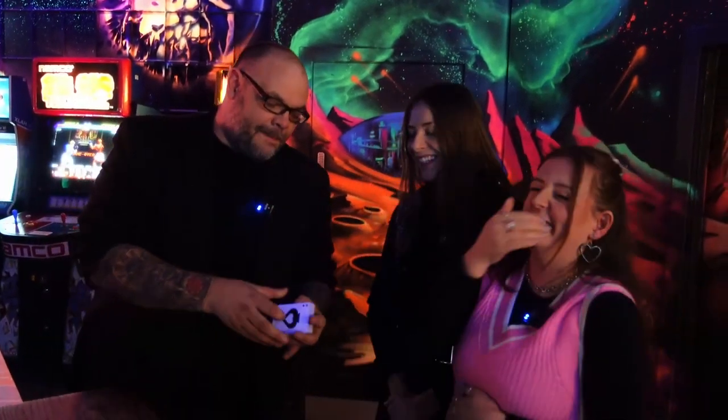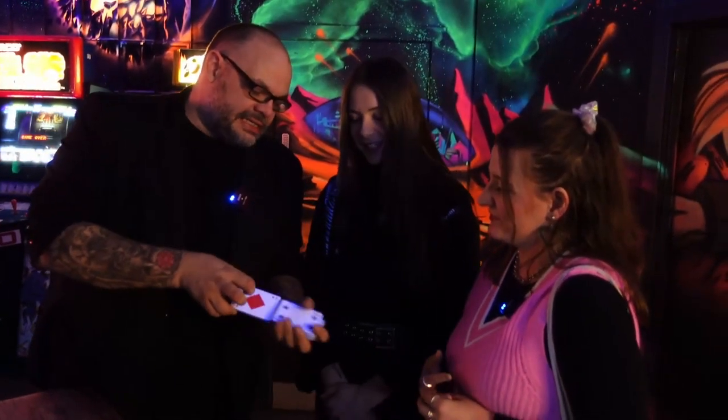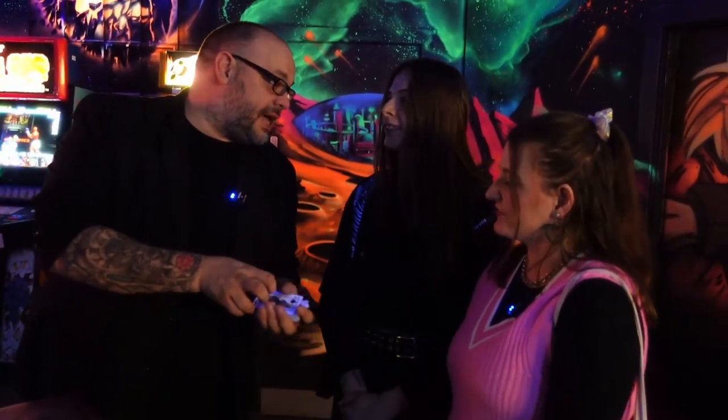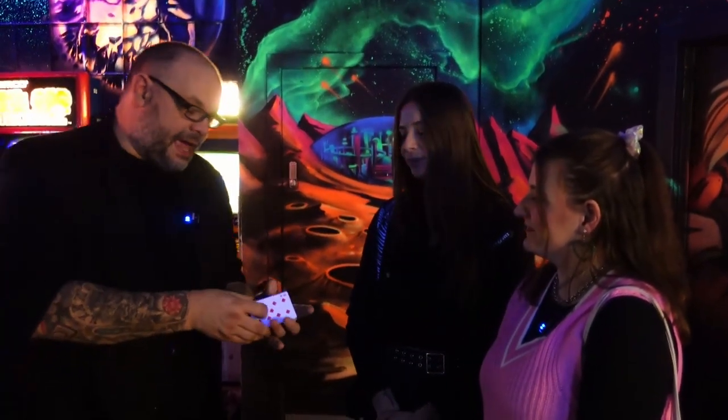So, here's the thing with the deck of cards. I got 52 cards here. They're all there, they're all different. The thing when you shuffle a pack of cards is the faces change, but the back stays the same. That's not magic, that's obvious, right? Yeah. Now, you're going to pick a card, is that all right? Absolutely. And you can pick any card you want to.